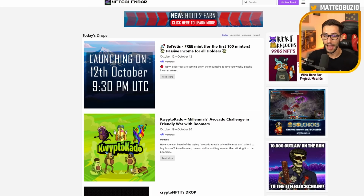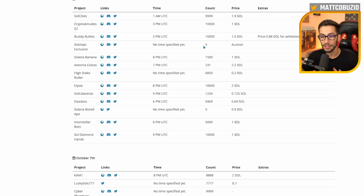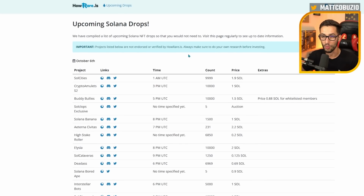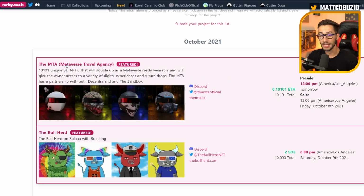Nextdrop.is is one of them. NFTcalendar.io is another one. For Solana, HowRare.is is probably the best one I've seen. It really cleanly and quickly lists out all of them in order here. Guess what? If you go back to Rarity Tools, you can click upcoming right here and it shows the upcoming NFT sales. I will say that some of these right here that are featured are paid to be featured, so don't get too caught up in what the featured ones are. These products are paying Rarity.tools to be listed in front.